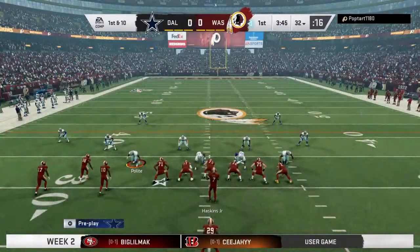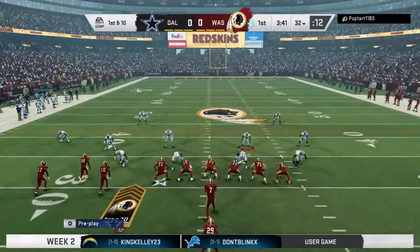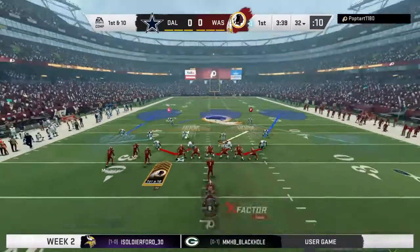From the 32 now, here's 1st and 10. Watch the pass. Mike 55, Mike 55. Double dog, that's the way. Yup, go.